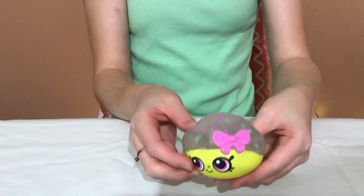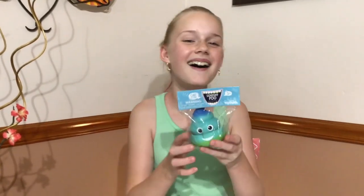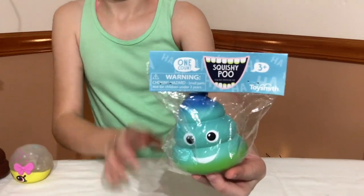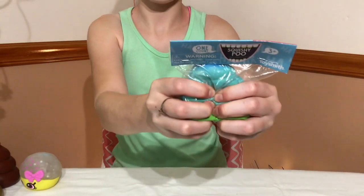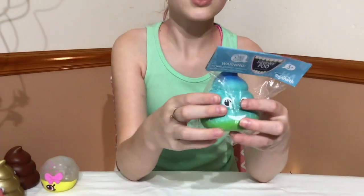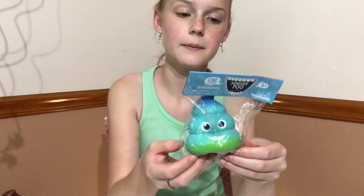Okay. On to the next squishy. Okay, I love this one. I love all of them. I'm saying that about all of them. This is the packaging. And it is blue, like a turquoise, and bright green. Now I'm gonna open it.